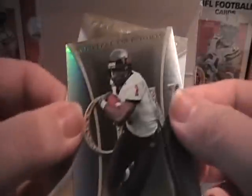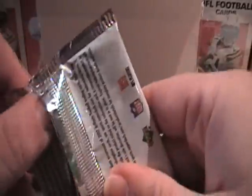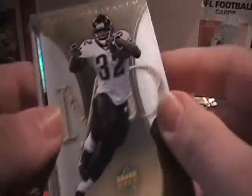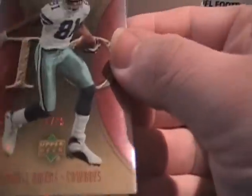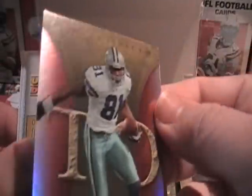I bring Garrett Wolf, Bears, Artifacts rookie, not numbered. He's the Bears. The Bears. Come on, say it after me. The Bears. Here's a low number, 28/99. Terrell Owens. That's a nice little red sheen to it.